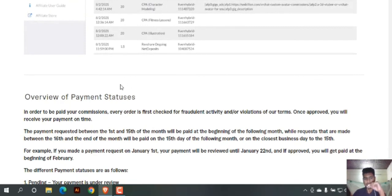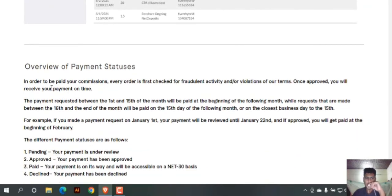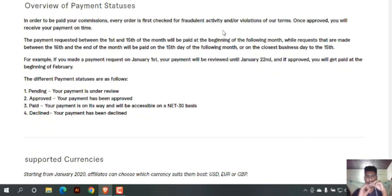Our view of payment status is as follows. In order to be paid your commissions, every order is first checked for fraudulent activity and or violations of our terms. Once approved, you will receive your payment on time. Payment requests made between the 1st and the 15th of the month will be paid at the beginning of the following month, while requests that are made between the 16th and the end of the month will be paid on the 15th day of the following month, or on the closest business day to the 15th.